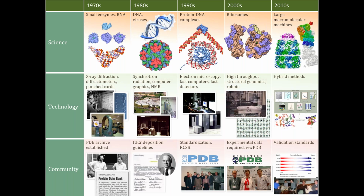And of course, I've emphasized and have to continue to emphasize the importance of community. So in each of these different eras, different things were important. First, community involvement in getting the archive established at all. Then in trying to figure out what the guidelines for deposition should be, very strongly influenced by Fred Richards. Then we had the standardization, coming up with standards for data representation.